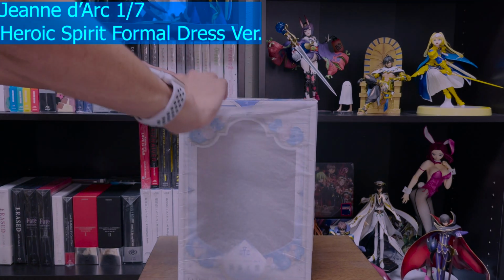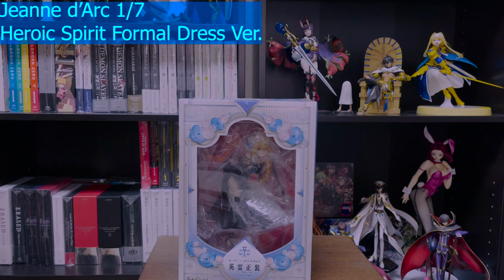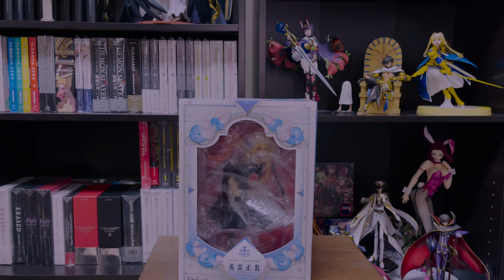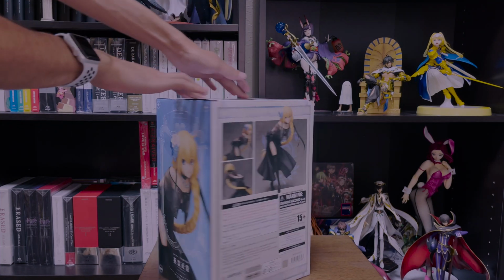I used to have the matching London Sabre figure, but she ended up arriving broken, so I had to get rid of her. She did pop up on this sale as well, but there must have been lower stock, so I wasn't able to pick her up. Hopefully, I'll be able to complete the duo in the future.